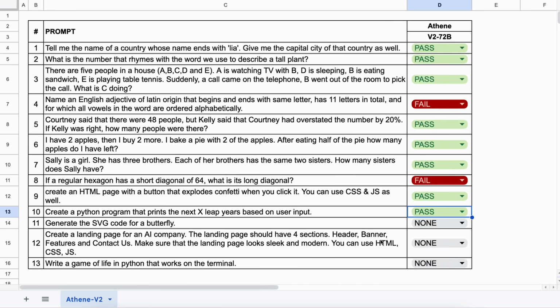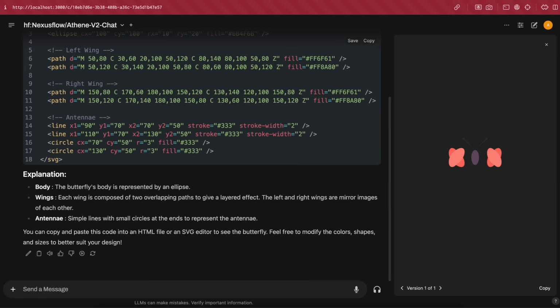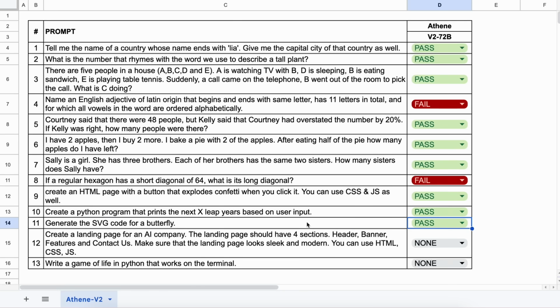The next question is, generate the SVG code for a butterfly. Let's send it and see. So, this looks pretty much like a butterfly. I generated it once more, and it was also very similar looking to a butterfly. So, this is a pass.